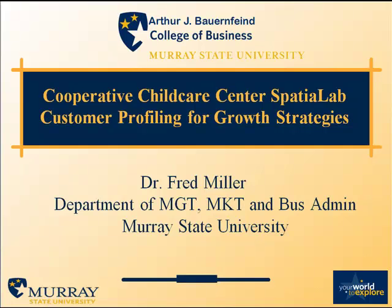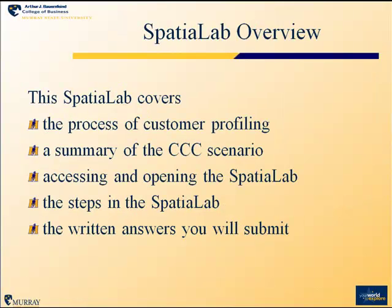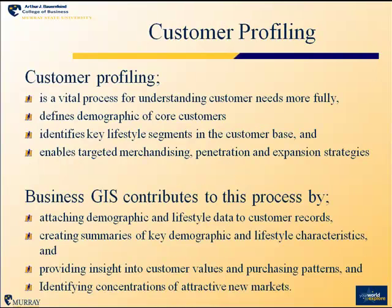This video tutorial covers the Cooperative Childcare Center SpatiaLab, which focuses on customer profiling for growth strategies. The contents of this overview include a summary of the process and the importance of customer profiling, an overview of the CCC scenario and how it fits in that process, and then instructions for accessing and opening the SpatiaLab and performing the steps in the lab and submitting the answers to the questions that are posed to you in the SpatiaLab.